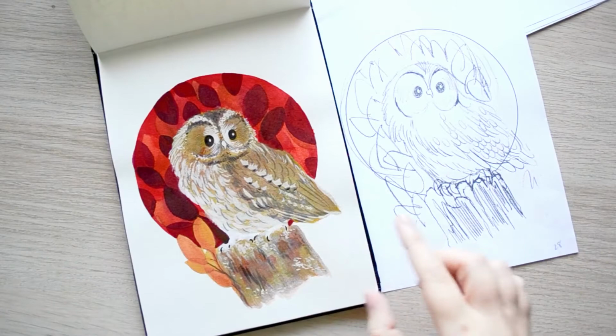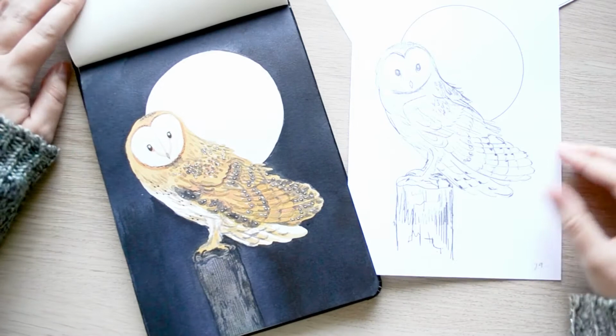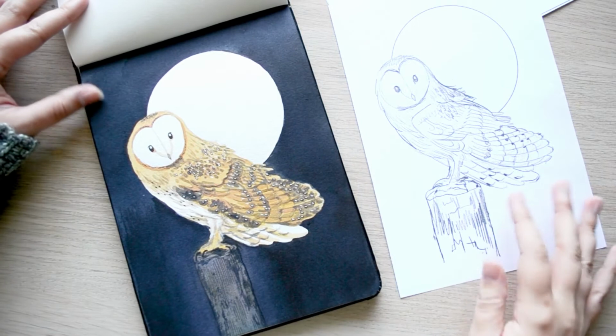So finally, now you've seen how that one worked out, I'm going to talk about the last couple. The last few native owls of the UK that you can find in the UK are the barn owl, which I really like how this one turned out. So obviously I didn't record it. But no, I really like how this one turned out.